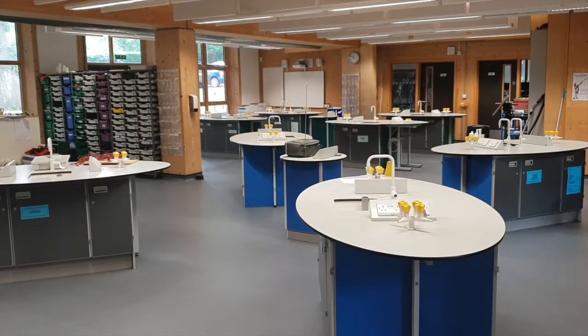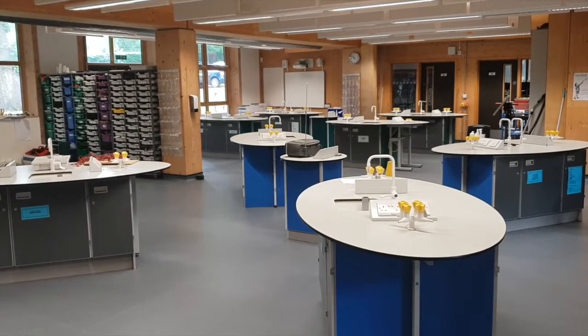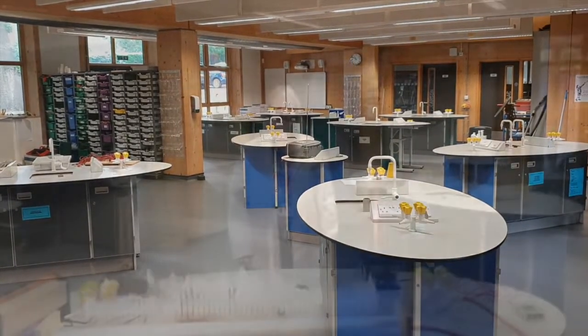So we're inside the Super Lab now. If you have lessons from Miss Pennicott or Mr. Little, this is where you'll be doing your practical work.